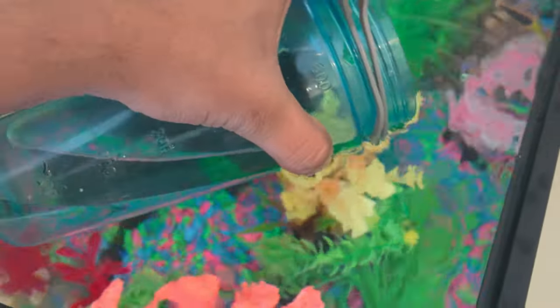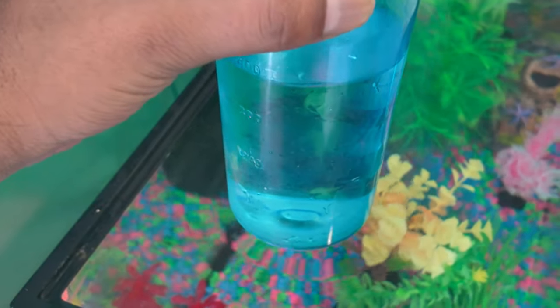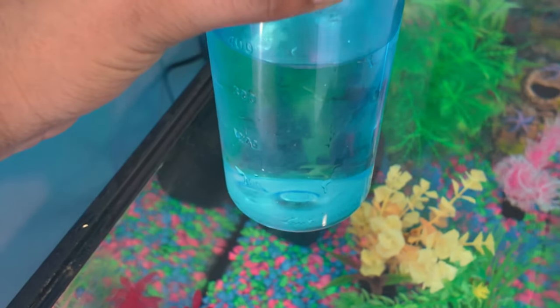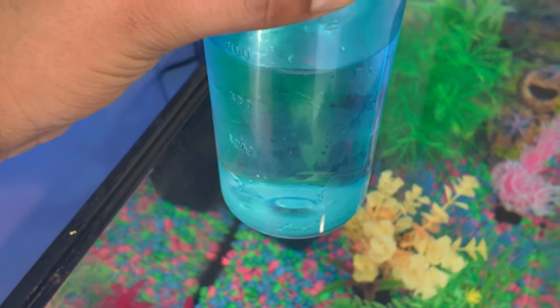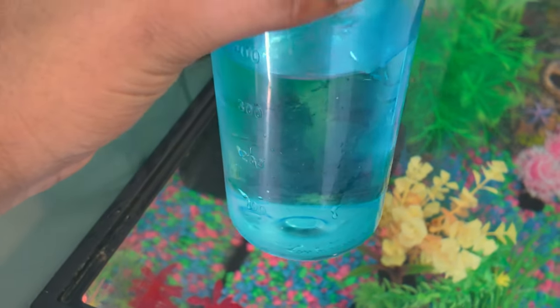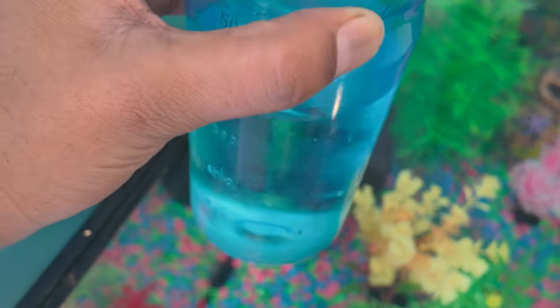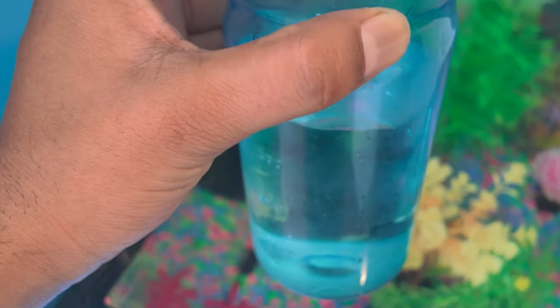Before we head out, we are gonna take half a bottle of water from the aquarium. This is because we are gonna get it tested by an expert at Petco, just to make sure the water quality is good enough for the fish. So let's take the water bottle and take it along with us.